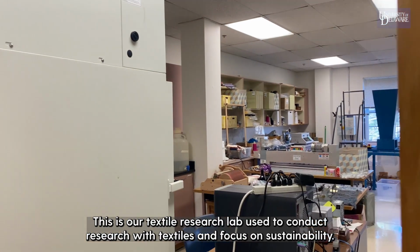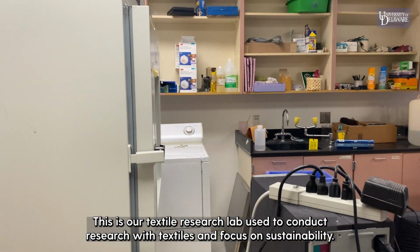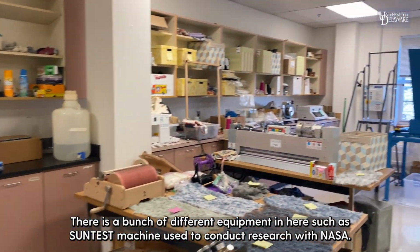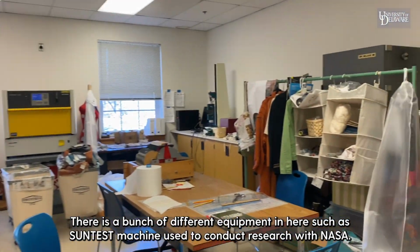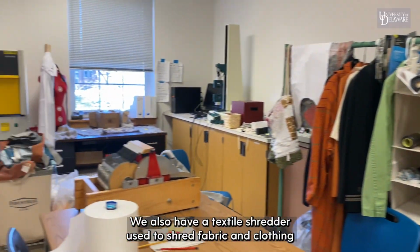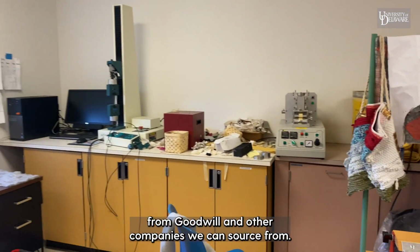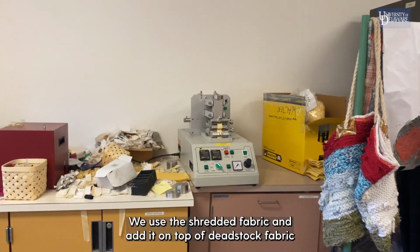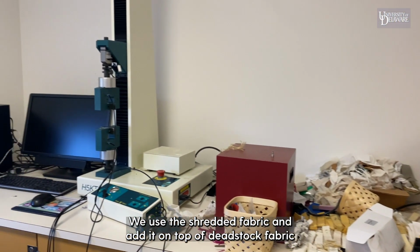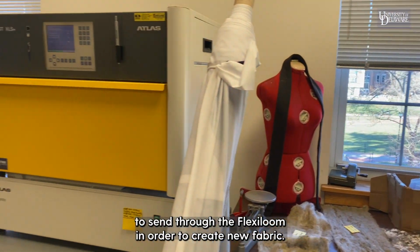This is our Textile Research Lab, used to conduct research with textiles and focus on sustainability. There is a bunch of different equipment in here, such as a sun test machine used to conduct research with NASA. We also have a textile shredder used to shred fabric and clothing from Goodwill and other companies we can source from. We use the shredded fabric and add it on top of dead stock fabric to send through the flex loom in order to create new fabric.